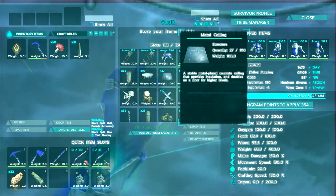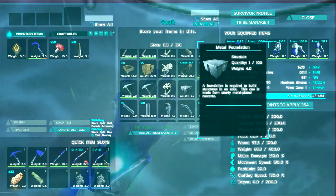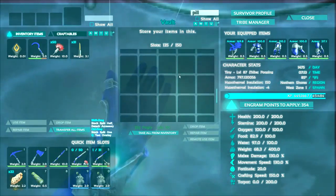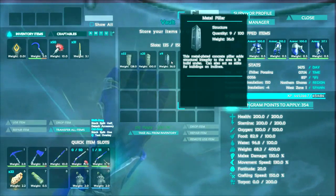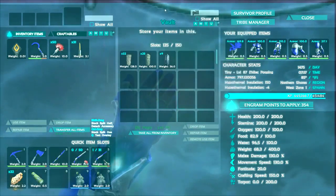Let me write this down. And then foundations, do we have some? I think we have like one. So we need 89 foundations. And then the pillars. I don't know if we have any metal pillars. We have 9. So that means that we only need 33 metal pillars. So 68 ceilings, 89 foundations, and 33 metal pillars.